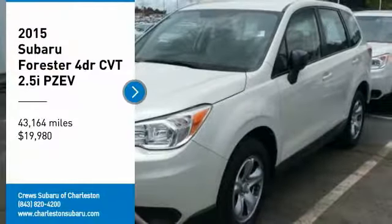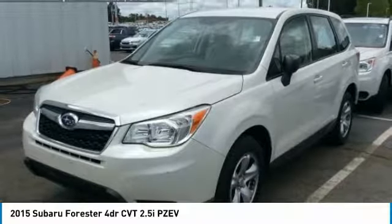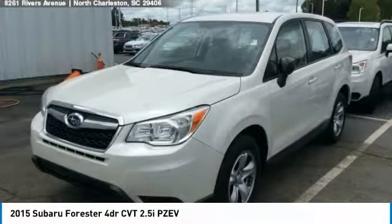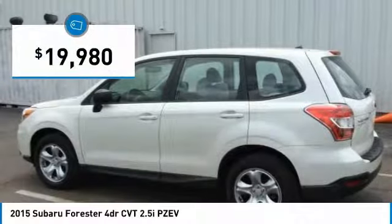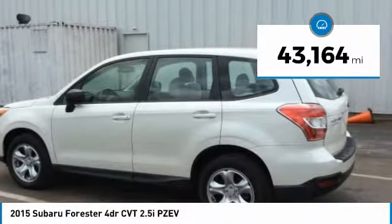Looking for the right vehicle? Check out the 2015 Forester. The Subaru Forester is a sensible, practical, and affordable vehicle. It has an impressive, comfortable ride and handles well, and is priced below $20,000. This vehicle has less than 45,000 miles.